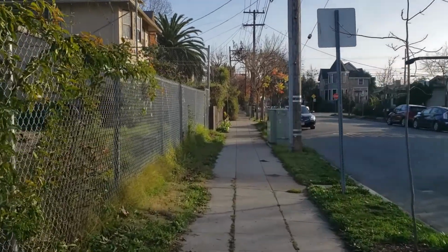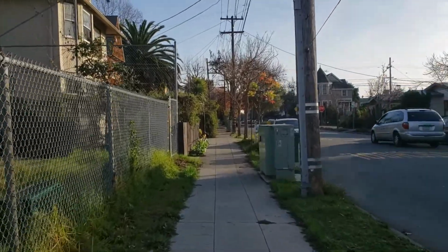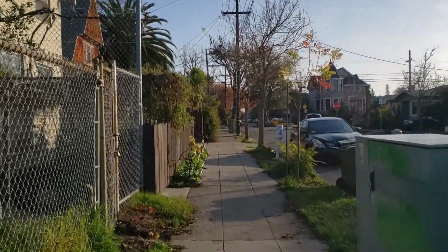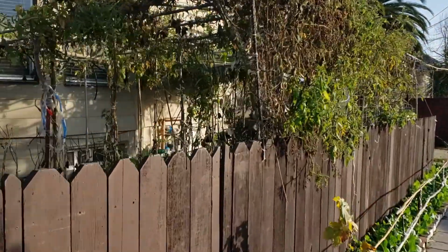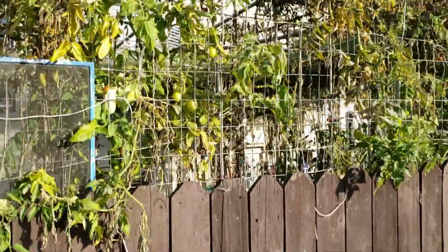We're passing the school now. There were some kids playing on the playground in there, so I didn't want to show that, but it's a super cute school. This is the garden that they are in competition with. Look at this garden. They're planting stuff on the side of the sidewalk.